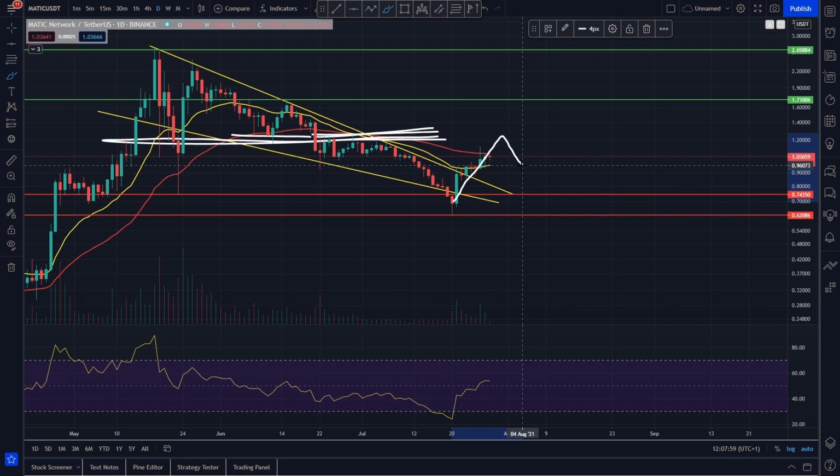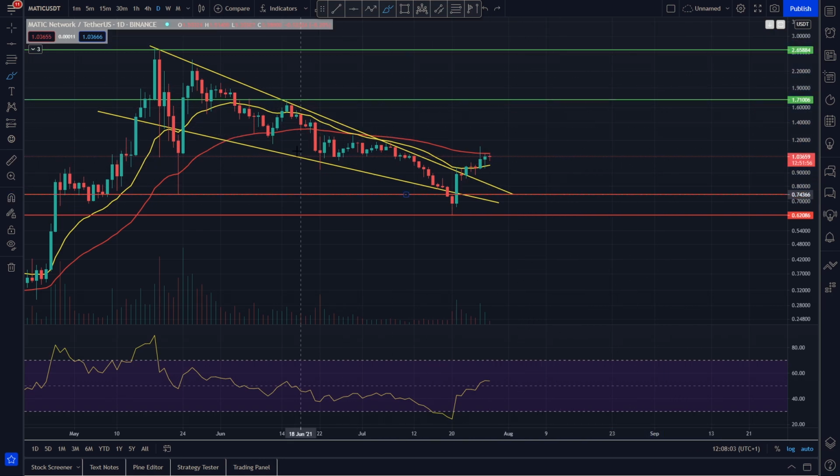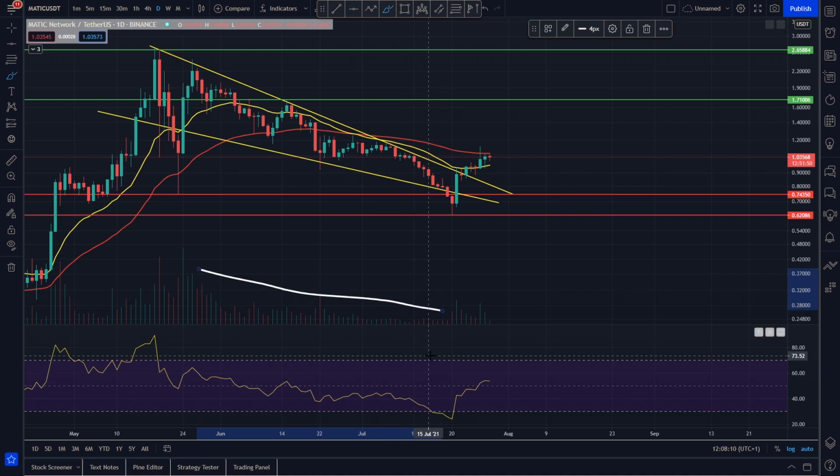And come up, challenge it, backtest, flip it into support, start doing something like this where we're basically reversing out of this big downwards trajectory that we have been on. Because the volume's been dipping off. The volume has been tailing off here. And once we got oversold, the volume going down and the price going down.